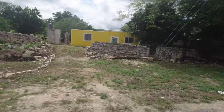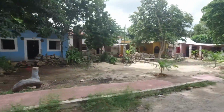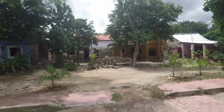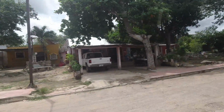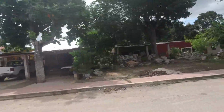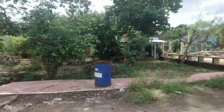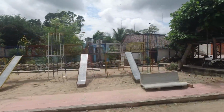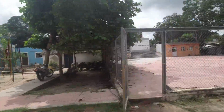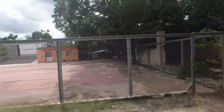The hacienda is small, not too big. It's small, but it's an important hacienda to this region. The families who live around this place were part of the family of the people who worked during the hacienda time. You can see the traditional houses. Some families still keep the original characteristics of the house. They still sleep in those kinds of houses.